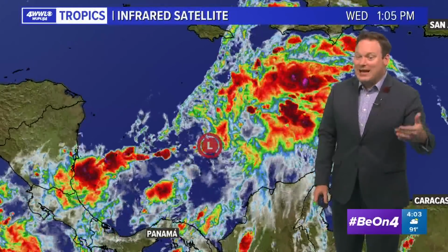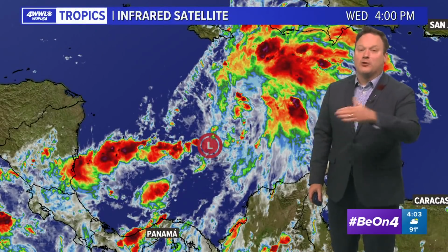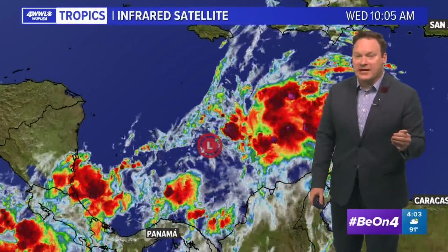The only problem with that is our lead time for a named storm may only be a couple of days. If we don't see this named until Saturday, we could be looking at a Monday or Tuesday landfall, no matter where along the Gulf Coast it makes landfall. So our lead time from a named storm is only going to be a couple of days. We're not going to have a whole lot of prep time for this.